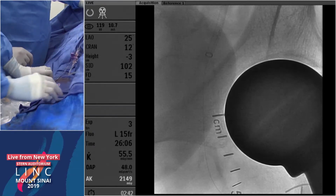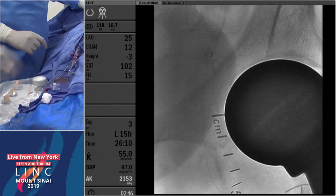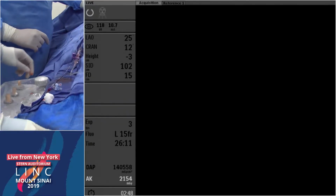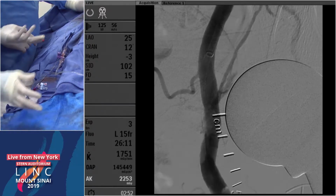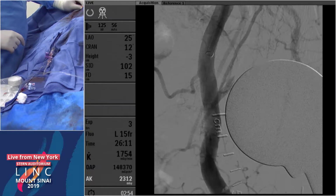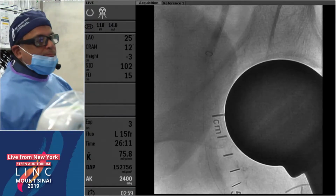I'm going to ask this question and then hide behind Brian. Let's take into consideration a hybrid approach here, where you do a cut down to fix the common fem and then go endo to fix the distal SFA into the pop. Any thoughts on that?